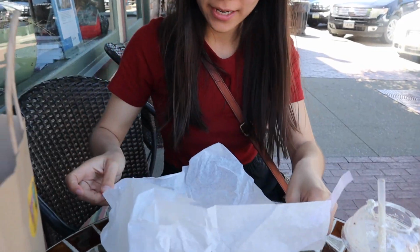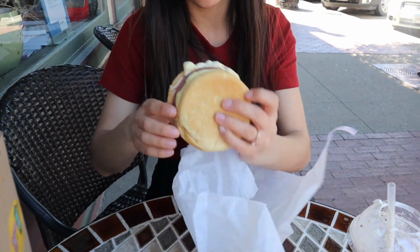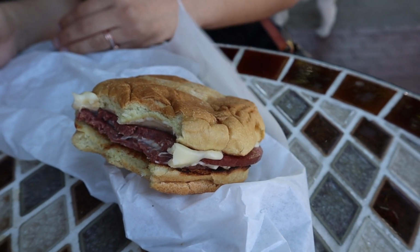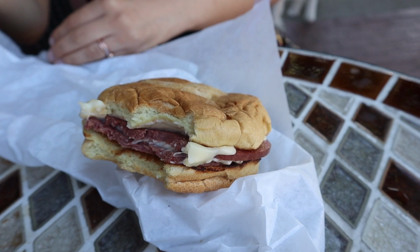The last of our Dutch items, the Dutch melt, which is Pella bologna and Swiss cheese on an English, no, not an English muffin. It looks like an English muffin because it's a squished hamburger bun.